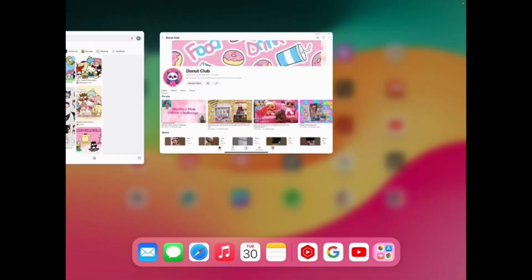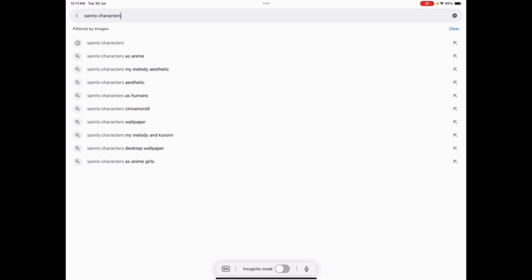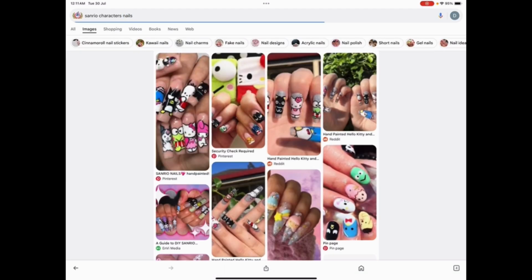So now back to my Sanrio. One thing that is getting so trendy is Sanrio character nails. This thing is so freaking trendy.